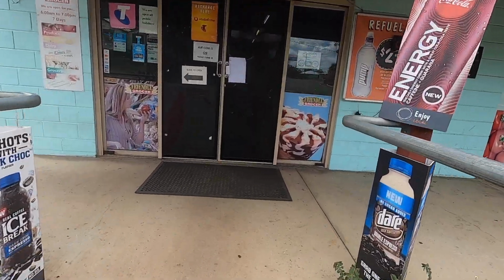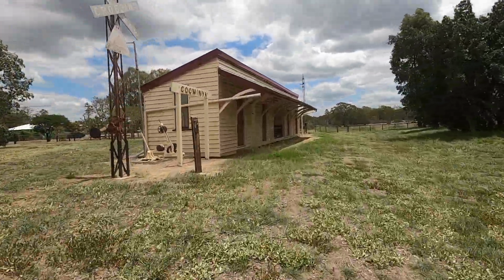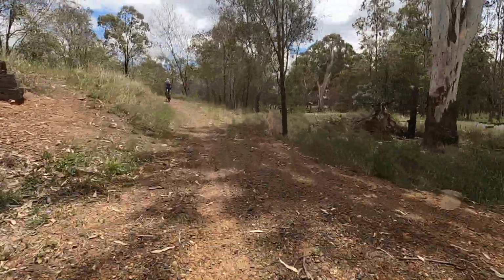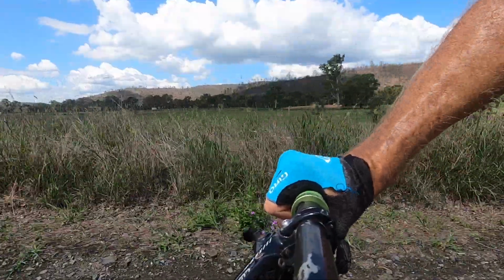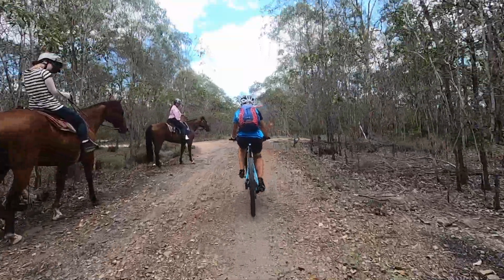And there's really good cloud cover, so it's not as hot as it could be. Anyway, some electrolytes. We'll keep going. A number of the station buildings are still standing, with others having been removed and used elsewhere or sold off. How you going? Good day.